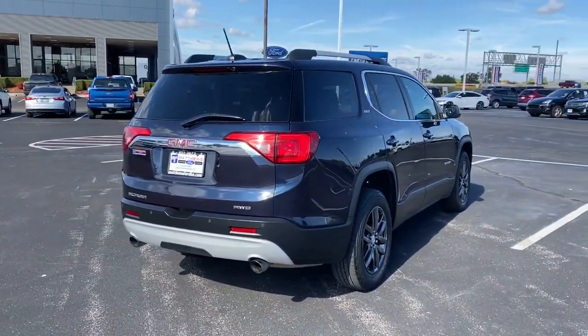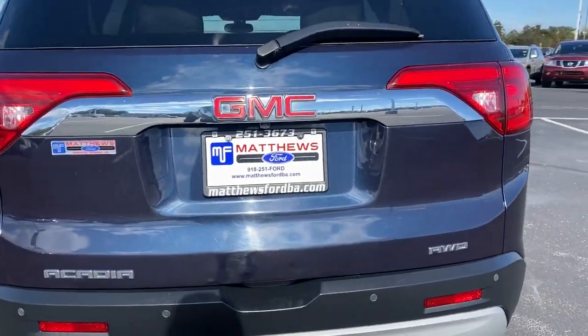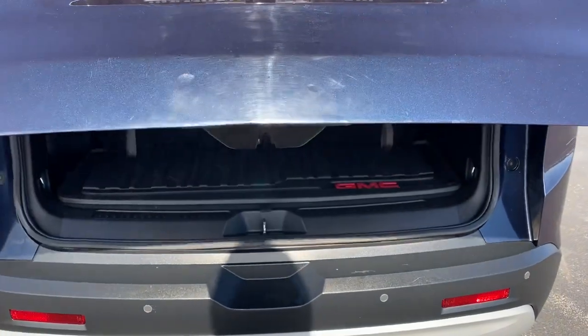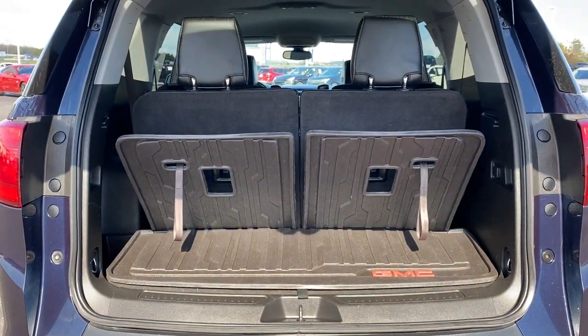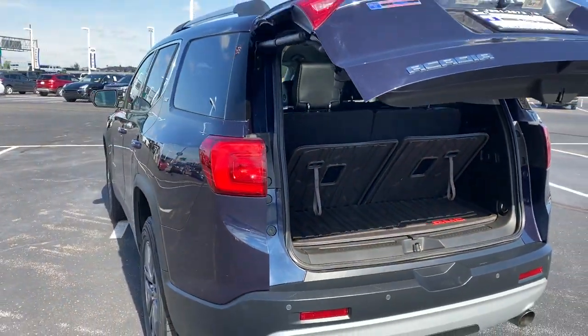These are just some of the great options this vehicle comes with: keyless entry, all-wheel drive, remote engine start, fog lamps, satellite radio, power liftgate, power passenger seat, heated mirrors, premium sound system, backup camera.